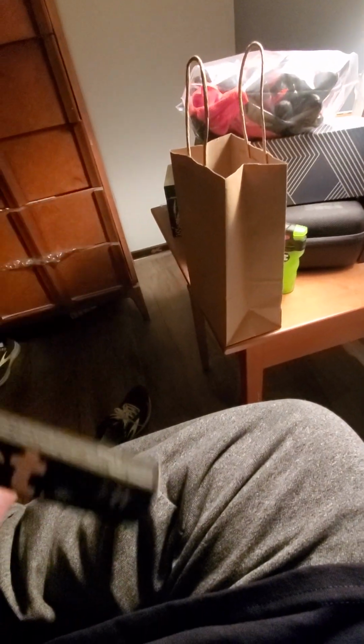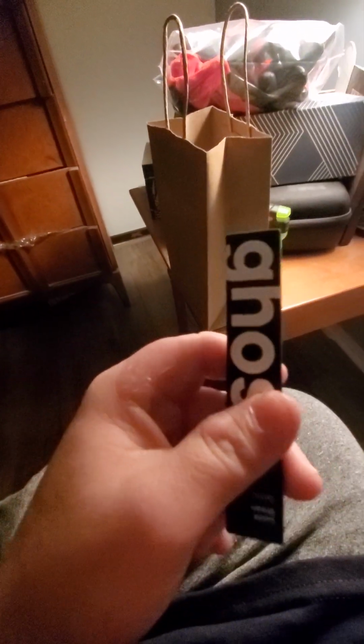But I got this at Buds R Us, $25, so can't go wrong there. Fire deal on that. This is the only vape I felt safe enough to jump the gun and buy. The rest of them.